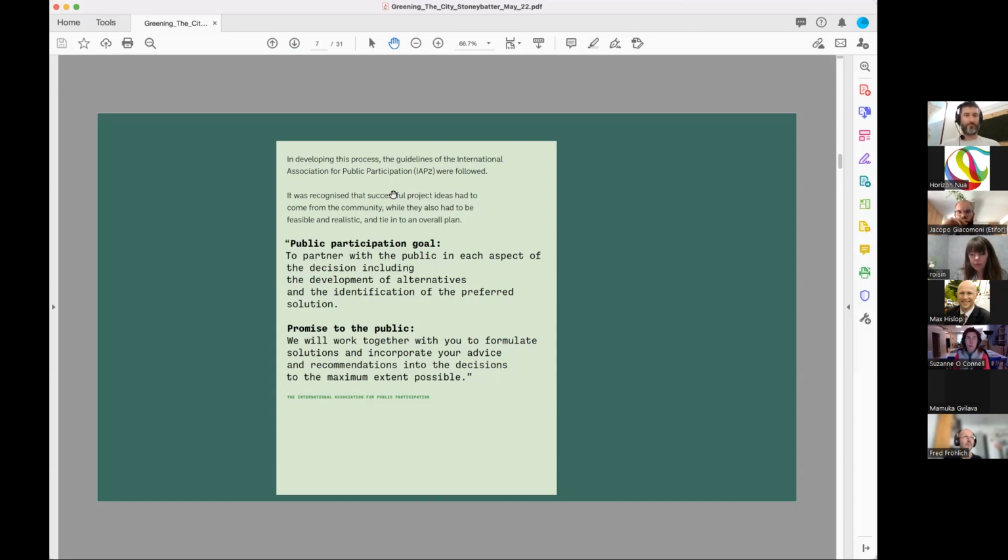So we were trying to figure out, well, where are we pitching this? So we aimed high. We reviewed the International Association for Public Participation. They've got a really lovely review of this, and we tried to see where we sit within that. And this is their words. Our ambition was to partner with the public in each aspect of the decision, including the development of alternatives and identification of preferred solution. And this was our promise made to the residents.